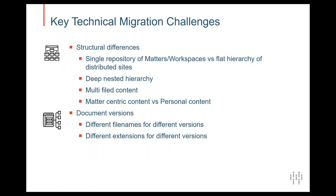So these are typically the main challenges that you have. The first one is a structural difference. As I was saying, it's very matter-centric in iManage. You see a lot of matters coming up, and then there might be groups of matters or workspaces for each department. Now, within the Microsoft ecosystem, you might have Teams or just SharePoint sites or Office 365 groups that are different things. And you need to keep that in mind, especially going for that flat hierarchy, but still having some kind of hub sites and other hierarchies put in place. You need to decide how this data will end up in the new environment.